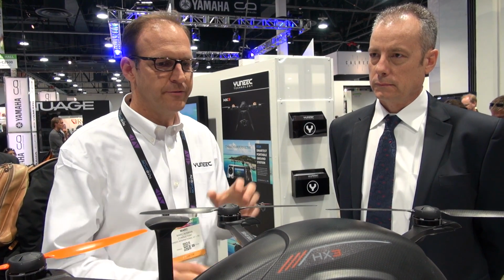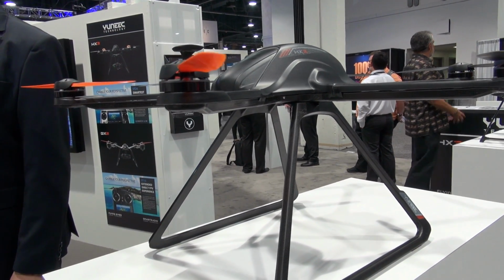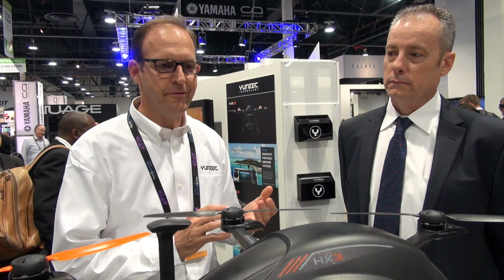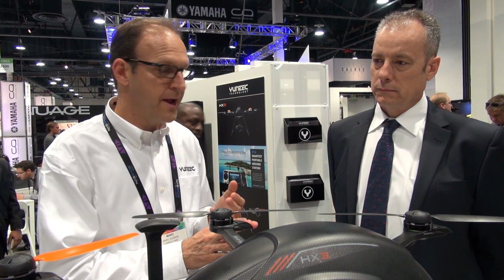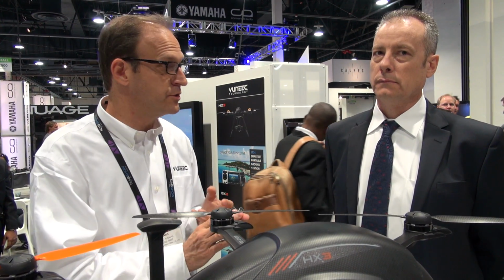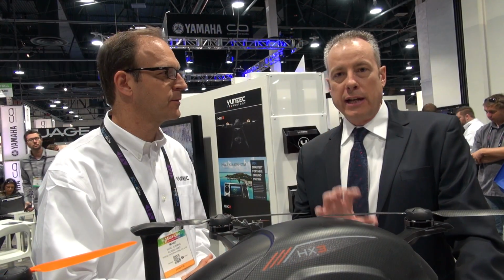We're seeing a big shift in the use of these from hobbyists to commercial use, and especially at the show we're at here today. We have people who want to use these for everything from communications tower inspections to reality TV shows to news broadcasts, being on scene right away with something like this. This is an international show.